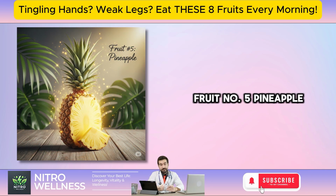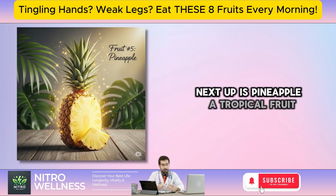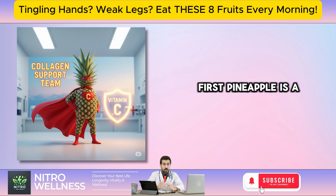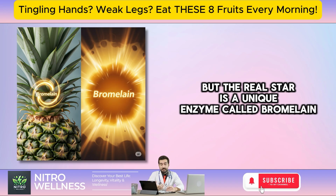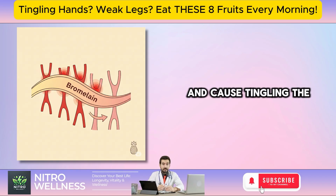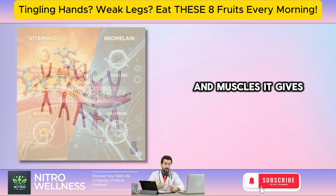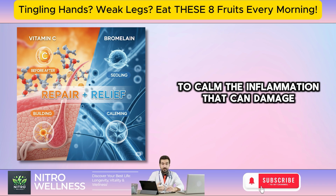Fruit number 5, pineapple, the anti-inflammatory helper. Next up is pineapple, a tropical fruit with a unique secret weapon for soothing, tingling, and weakness. First, pineapple is a good source of vitamin C, earning its spot on the collagen support team. But the real star is a unique enzyme called bromelain. Bromelain is famous for its anti-inflammatory properties. Since inflammation can irritate nerves and cause tingling, the bromelain in pineapple helps create a calmer environment for your nerves and muscles. It gives you vitamin C to build tissue and bromelain to calm the inflammation that can damage it.